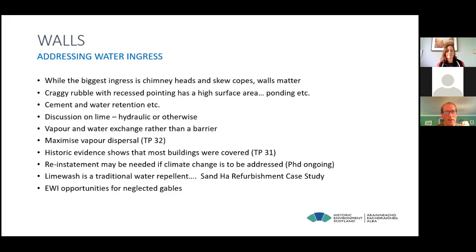Walls then, and I deliberately put this not low down the list, but midway through, because, as I touched on, it is probably not the biggest cause in itself, although there's plenty going on there too. So craggy rubble and recess pointing has a very high surface area, to say nothing of the shelving and ponding on the tops of the masonry units. If you have a very high surface area, you've got a higher area of potential failure.